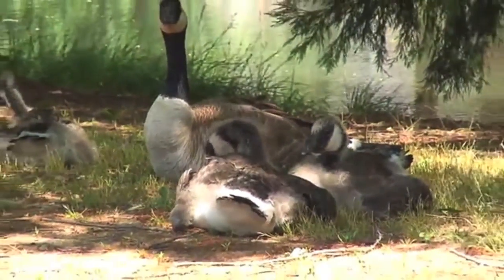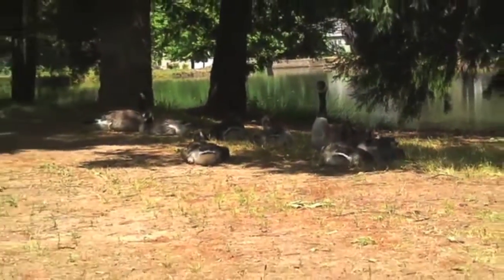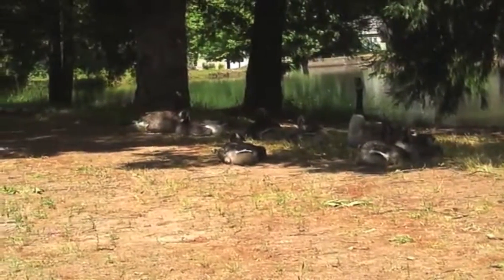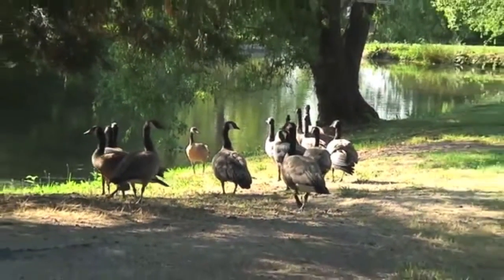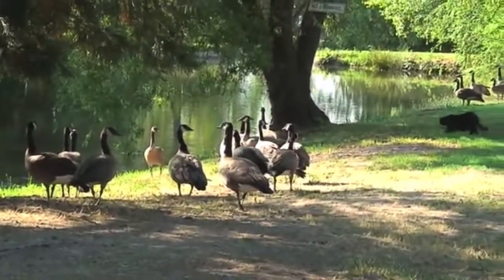And geese are sometimes confused with ducks, but geese have longer necks. Both geese and ducks are often found where there's water. Can you tell which of these geese are the adults?